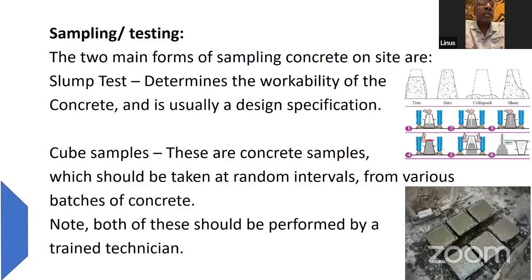Sampling and testing. The two main forms of sampling concrete on site are slump tests, which determine the workability of the concrete and are usually to the desired specifications, and cube samples. These are concrete samples which should be taken at random intervals from various batches of concrete. Please note, both of these should be performed by a trained technician.